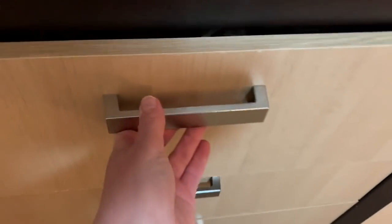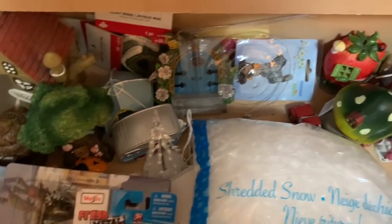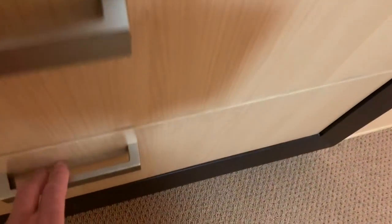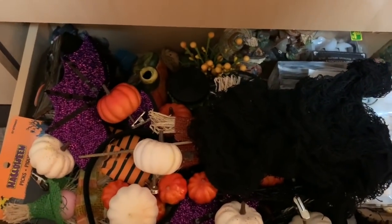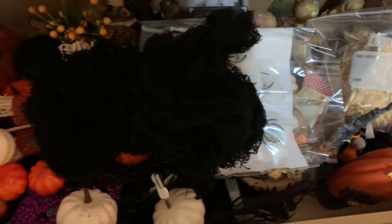And then this drawer here is my Christmas drawer. Got some little houses and all different kinds of things in there. This one's a little bit of Christmas and other things. And this bottom one is my fall and Halloween drawer. Got a lot of fall items, which will be coming pretty soon, and I can't wait. That is one of my favorite times to decorate.